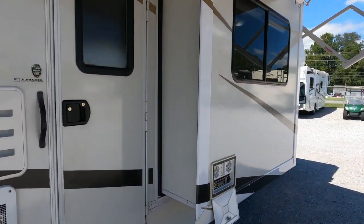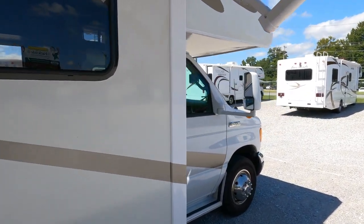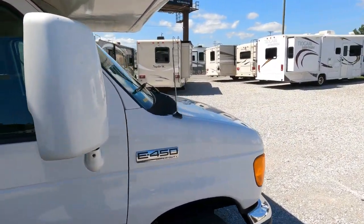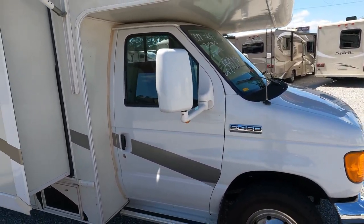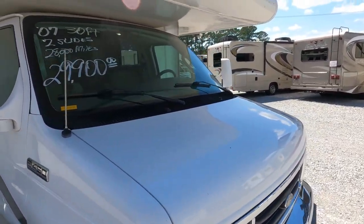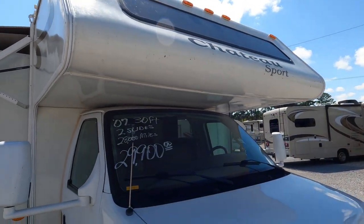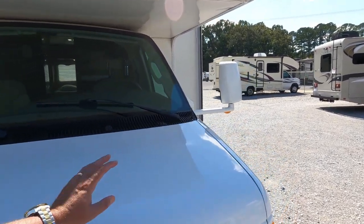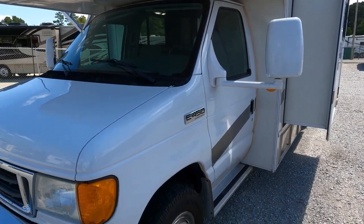The outside entertainment center. It is built on the Ford E450 chassis with a 6.8 Triton V10. 305 horsepower, 420 pound-feet of torque. Everything looks good up here. You do have a little bit of delamination on the top of the cab over. Delamination was probably related to the roof being repaired, or being replaced, but it's dry as a bone now.